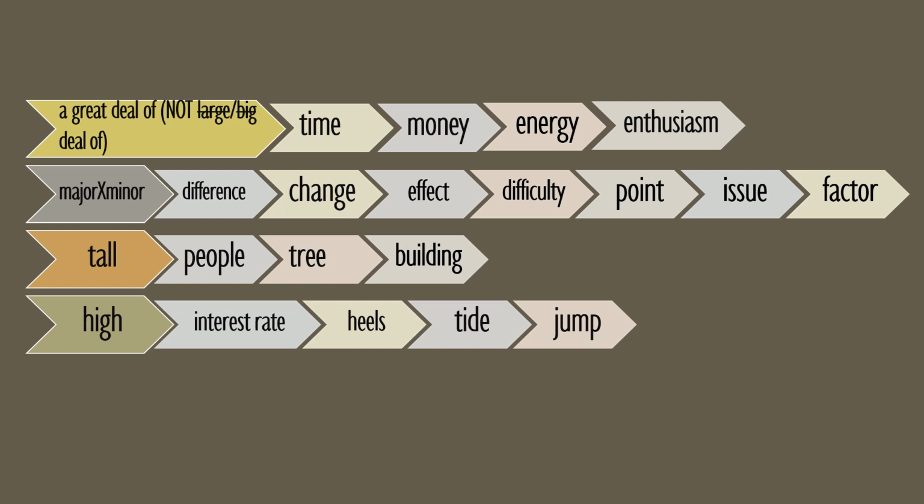So for instance, there is a great deal of. طبعا number one ما تقدرش تقول instead of great تحط large or big. You have to stick to a great deal of, not a large or big deal of. A great deal of is used with the word time. You can say a great deal of time, a great deal of money, energy, enthusiasm. Enthusiasm اللي هي الحماس. Major بمعنى رئيسي والopposite منها minor بمعنى تافه أو ضئيل.